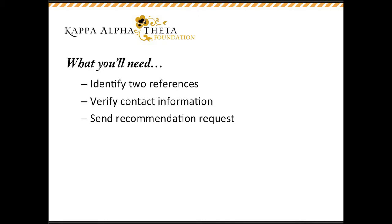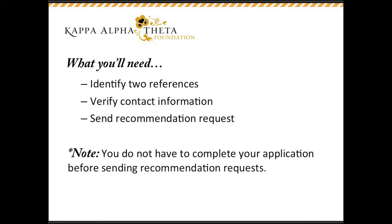Finally, identify the two people to ask to serve as references, verify their contact information, and send the recommendation request via the references page of your application as soon as possible. You do not have to complete your application before sending recommendation requests.